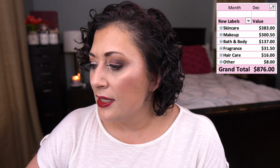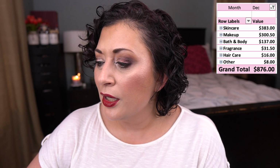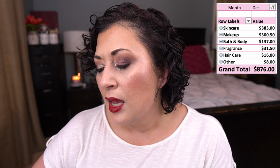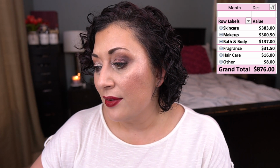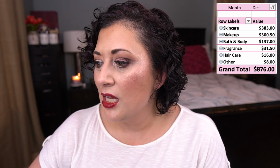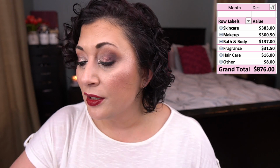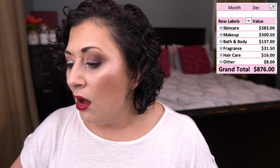So breaking that down, for skincare, I used up $383. Makeup was $300.50. Bath and Body was $137. Fragrance was $31.50. Hair care $16, and other was $8, which included the hand soap. So you should be seeing a little graph here that shows you those totals. I'll also include a chart over here that kind of breaks down my empties for December.